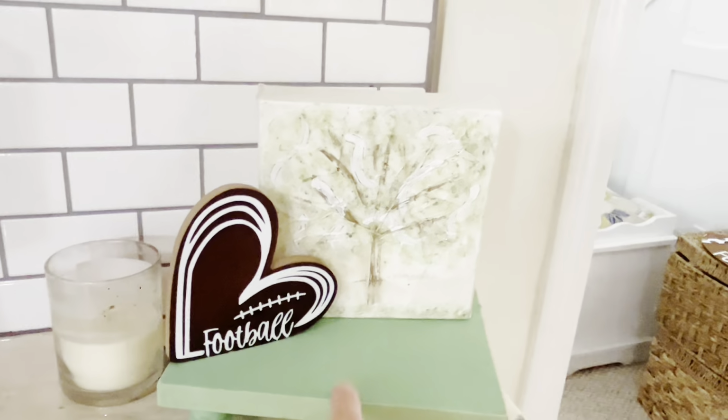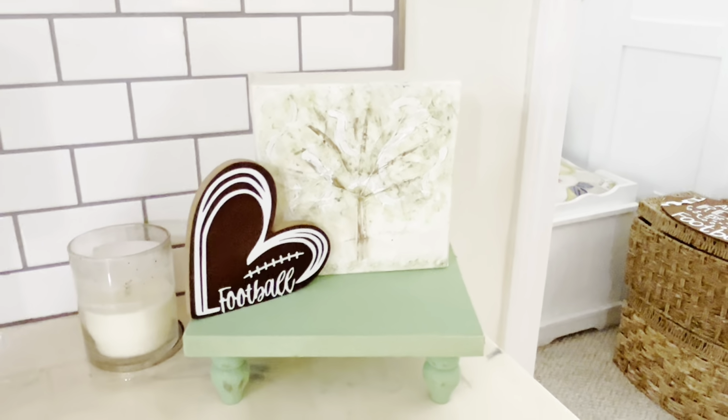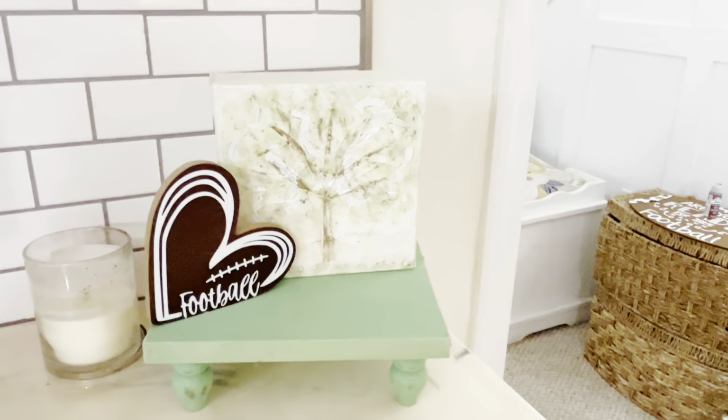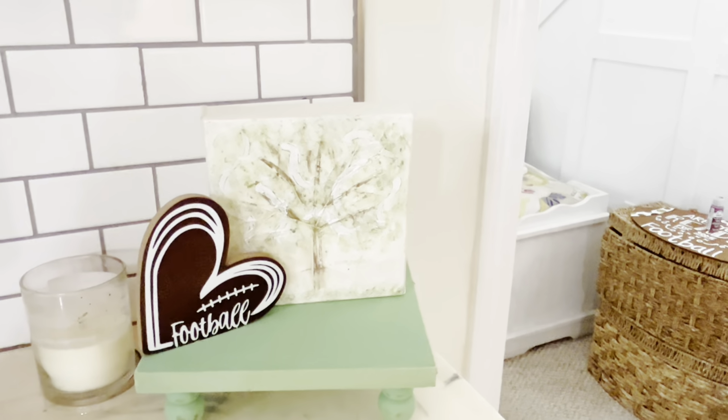I don't know if I showed that one or not. I had this little green stand already. I love these little risers. That's like my weakness. Y'all probably think, no, everything's your weakness. It's not, but I do love these little things. This was like $5 at Dollar General, and I bought 2 of them. I just keep all those little things in these baskets, and I pull them out and use them all the time, y'all, just all the time.